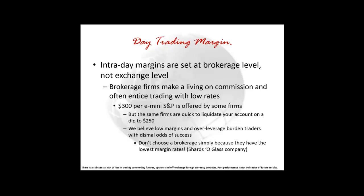And they do this because they don't want to take the risk of you losing more than you have on deposit. I don't necessarily blame them for doing that. As a trader, it's our decision whether or not we want to use the leverage that's being given to us. So leverage doesn't hurt people. People hurt themselves by using the leverage that they're given.